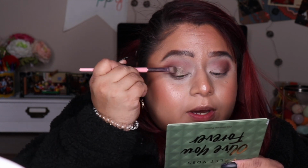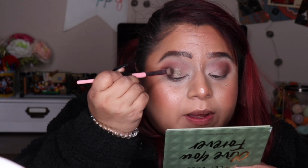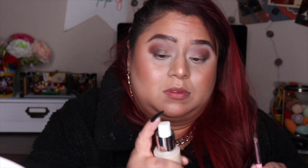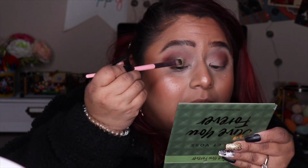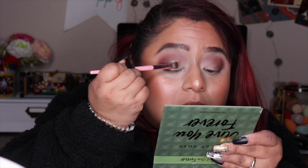Okay, I might have to wet it. I mean, it's pretty, but it's not as pigmented by itself. So let me spray it and see if the pigment comes out a little bit better. Let's see if that makes it oomph a little bit more. Not really. That shade is alright. It looks pretty, but it doesn't pop as much as I would want it to. But it is a pretty color. I might add something on top of it, but for now I'm gonna go ahead and leave it like that.